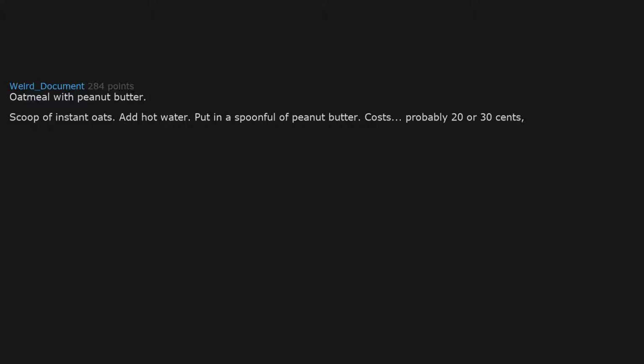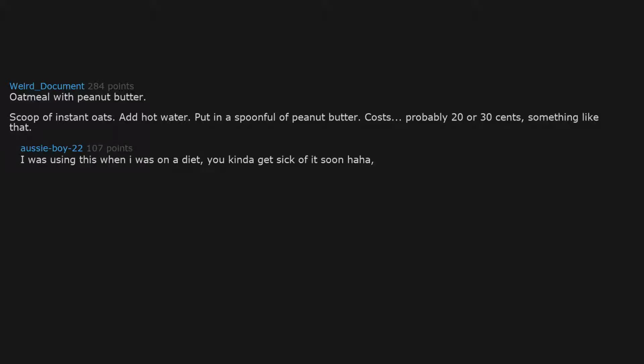Oatmeal with peanut butter. Scoop of instant oats. Add hot water. Put in a spoonful of peanut butter. Costs? Probably 20 or 30 cents. Something like that. I was using this when I was on a diet. You kinda get sick of it soon, haha. So I spiced it up with some bananas. Yeah. I like to add a dash of cinnamon.